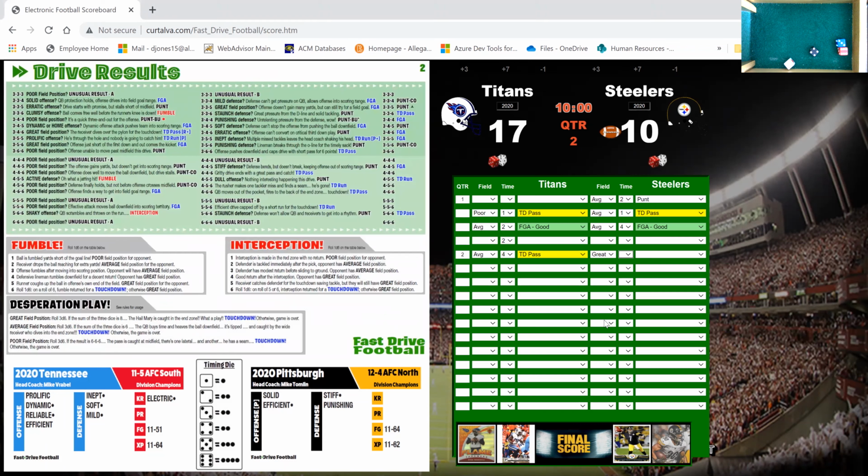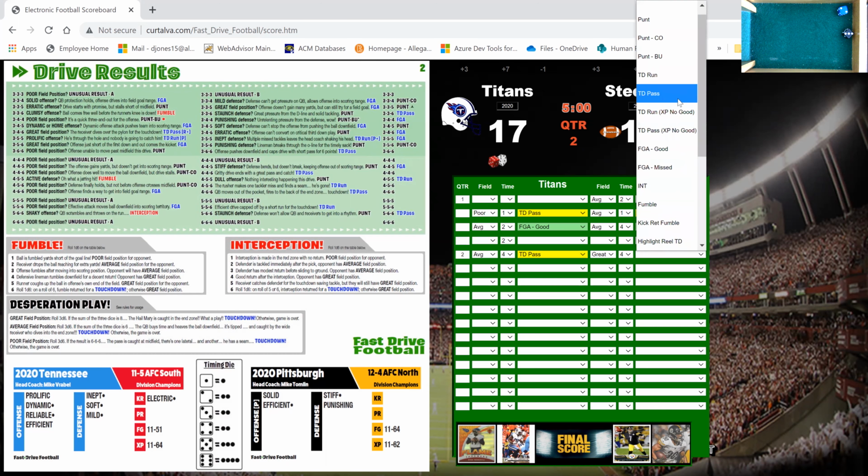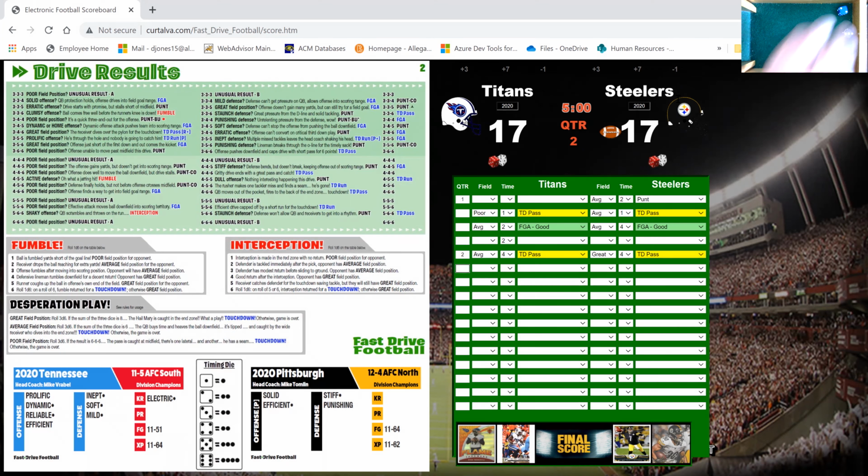Are they in great field position? Yes, they are. So the receiver dives over the pylon for the touchdown. It is another touchdown pass for Pittsburgh. And again, taking 4 ticks off the clock there. So lots of long drives here in this first half. Let's check the extra point. Extra point is good, and we are tied at 17.